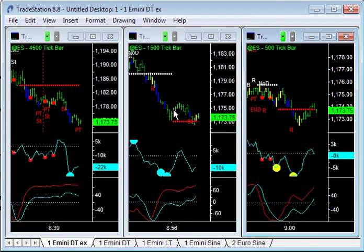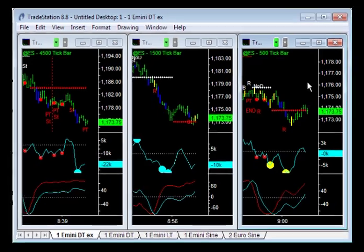I usually like those, and then coming back into this test down at this support level, you can see another blue professional bar here. It looks more like a double bottom type pattern on the 1500 tick bar chart. So we may have flushed out the sellers at this point, is a possibility. So we're long 73.50. Let's see where this goes.